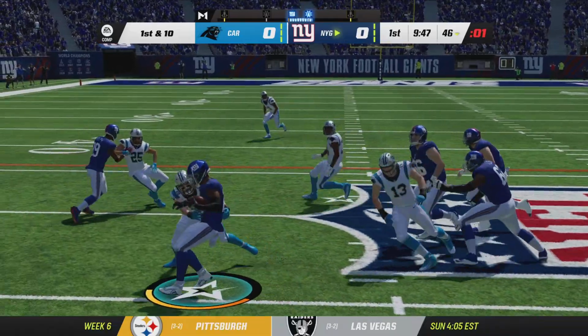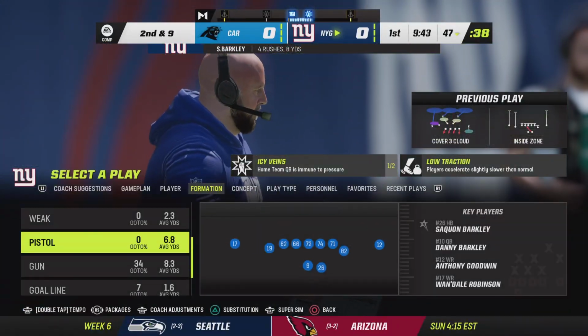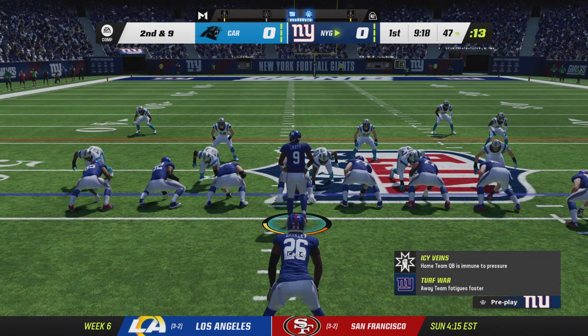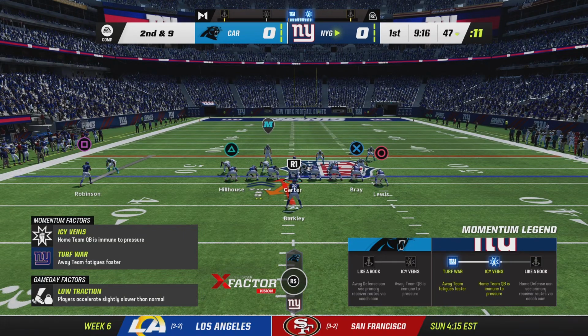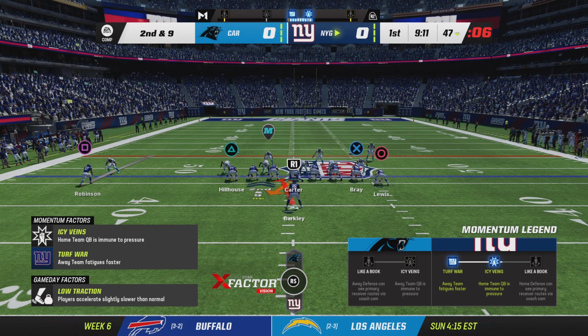Up the middle with Barkley. And they'll get this just to the 47. 1-yard gain. Nice run defense presented there, and what I mean by that is discipline. Guys filling the right gaps in the right holes, no one over pursuing, and making a very nice play.